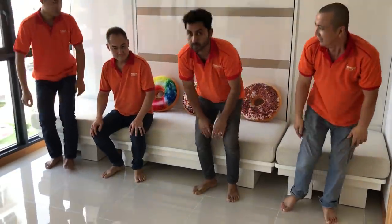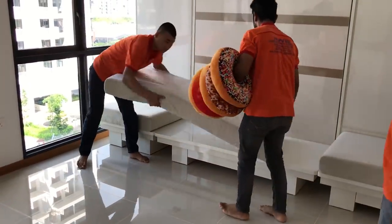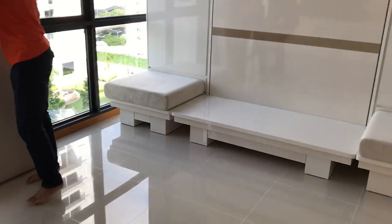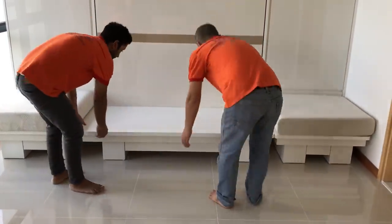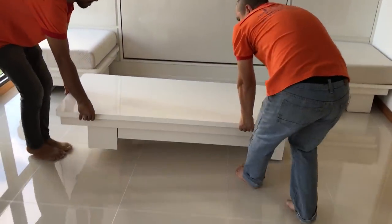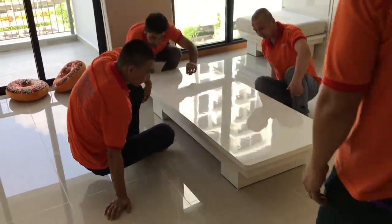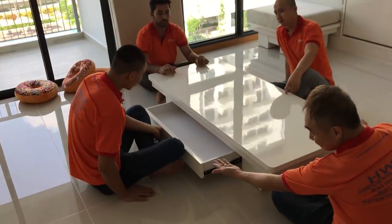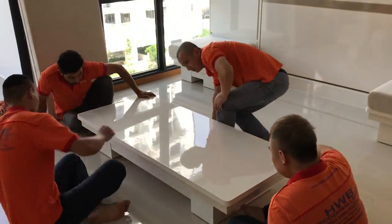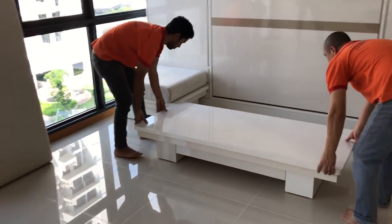After taking the cushions away, it can become a multi-purpose bench. It can be seated also. You can bring out the whole multi-purpose bench. It becomes a coffee table, a tatami table for lunch or dinner for kids or adults. You can sit on the floor having your food, whatever you want. And when you open the bed, you can put this multi-purpose bench back.